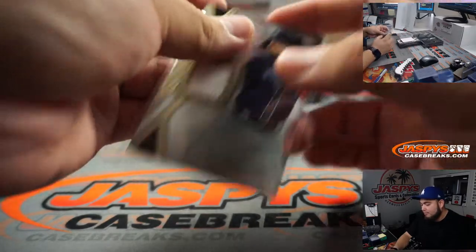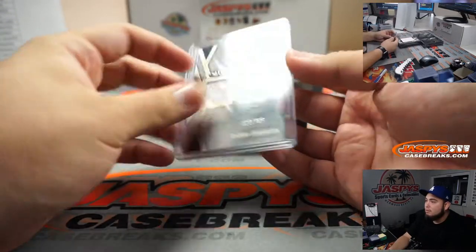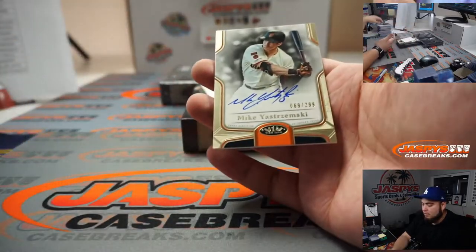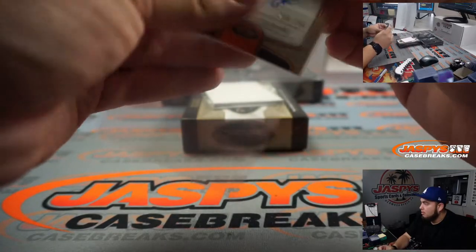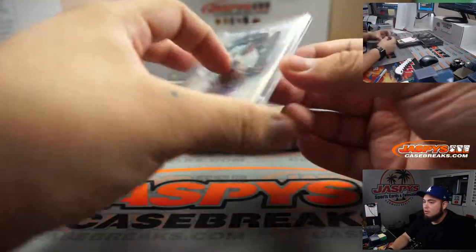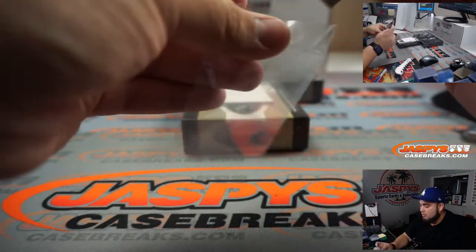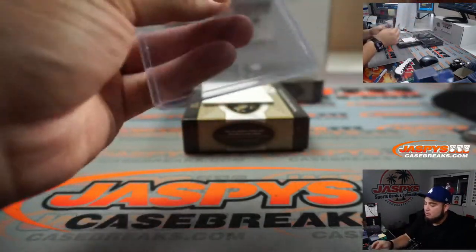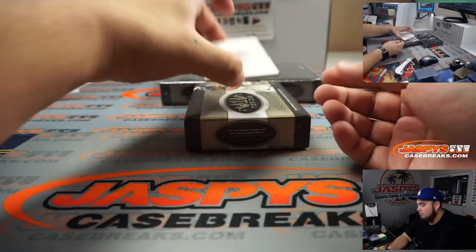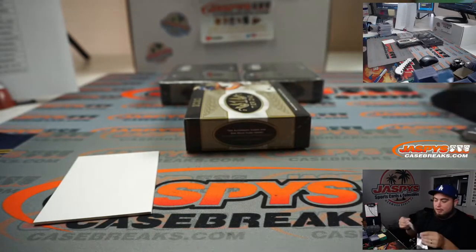Ronald Acuna for the Braves. Mike Yastrzemski. Paul DeJong. And a third autograph, Cecil Fielder for Detroit. A little bonus auto for you guys.